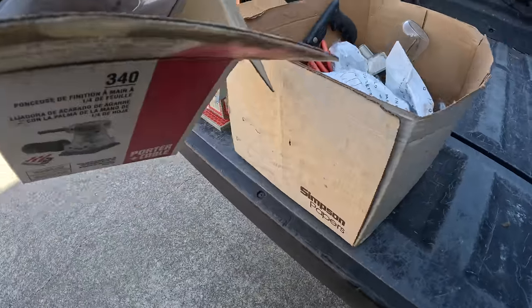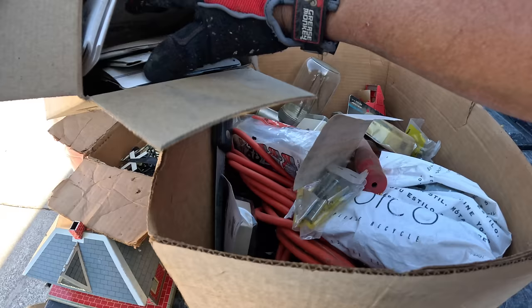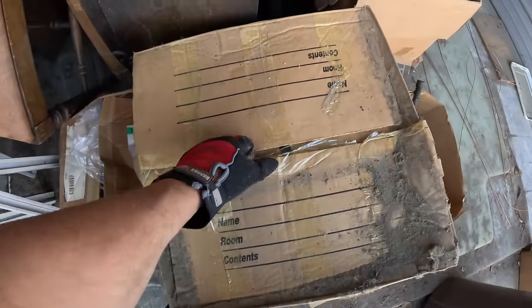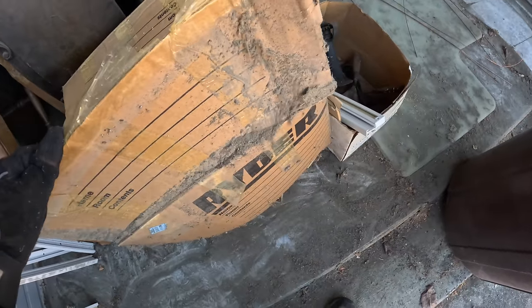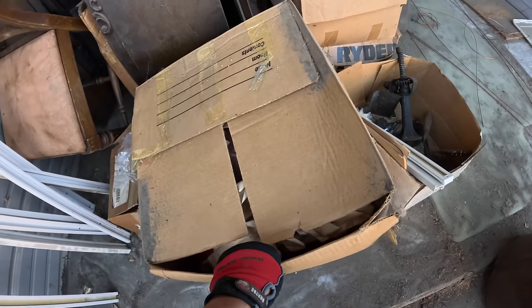Okay, this right here. This has a little bit more tools in it. I think I already looked in here. I threw a couple things into here. Yeah. Sandpaper. Let's see what's in here. Oh man, look at that dust just rolling off of that. It's crazy. I love it though. I love these old lockers.